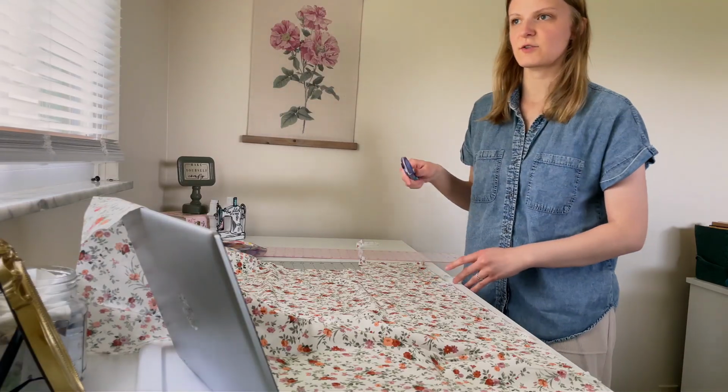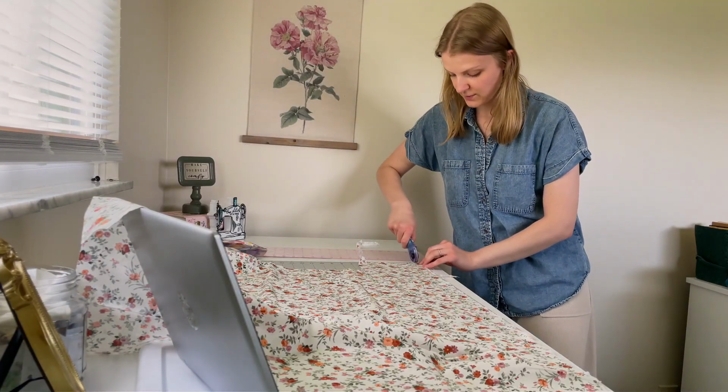This is another scrunchie wristlet keychain. Forgot to mention that.